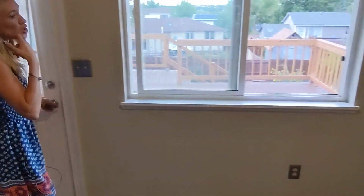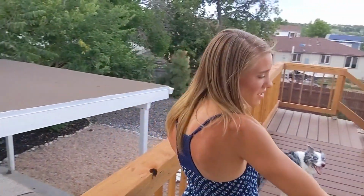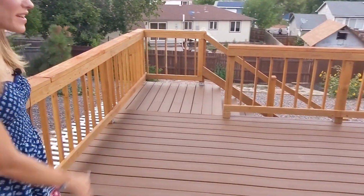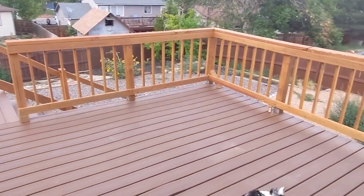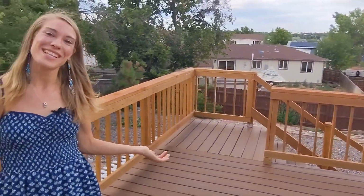So one of the newest things that we did was redo our entire deck. So we have beautiful Trex now. We stained the deck originally. It was just all wood. We didn't stain it properly. We didn't sand it. We didn't put down a primer or anything like that. So it completely deteriorated the deck in a year. The paint had come off. It started warping where we walk right here. So unfortunately, the cheap way of trying to fix our old deck was to stain it. Didn't do it properly. So now $8,000 later, we have a brand new deck.